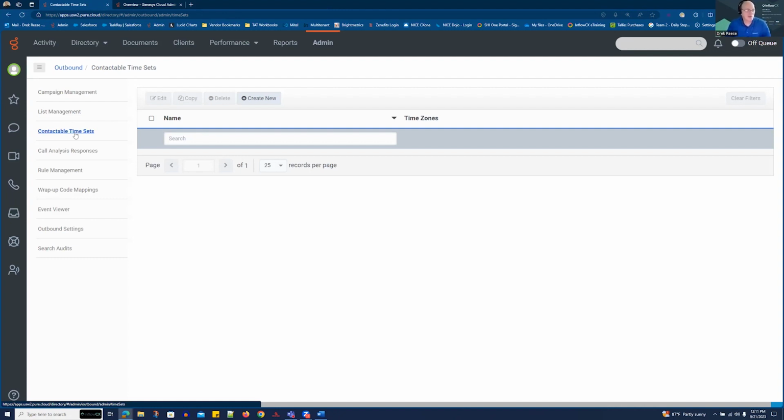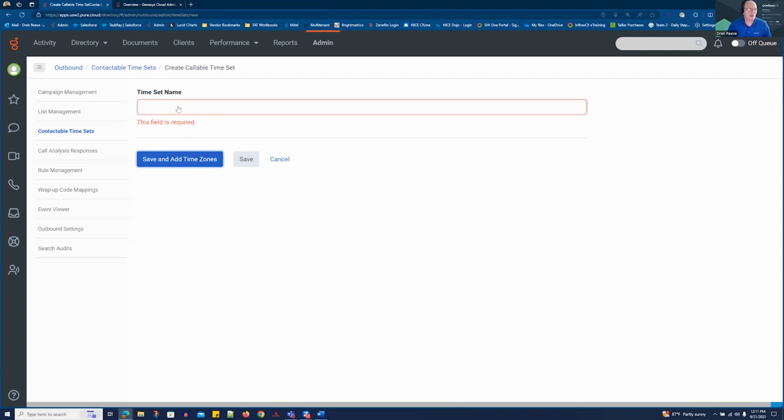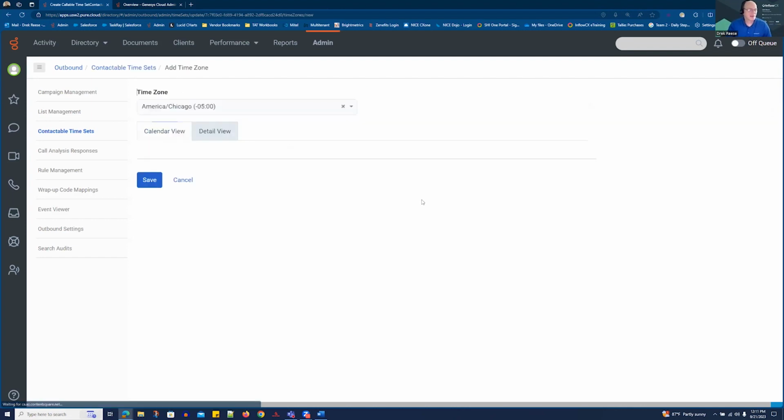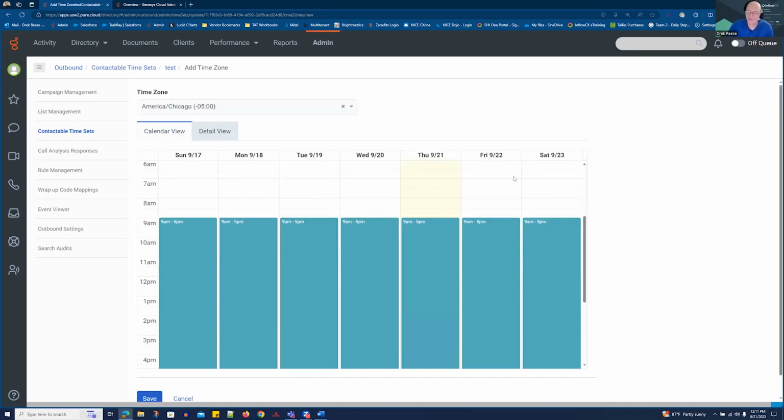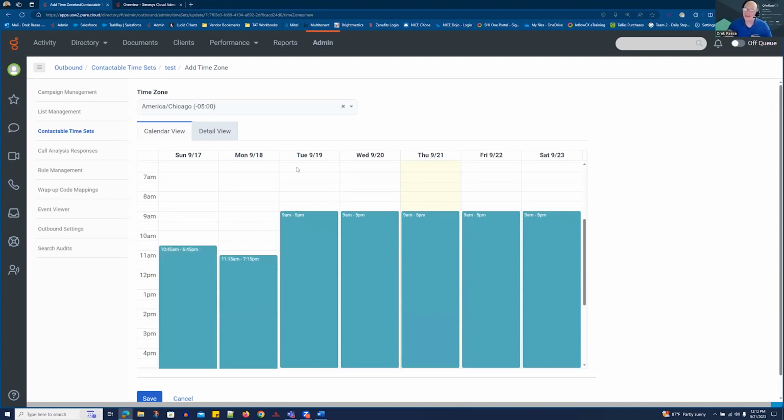You can set these contactable time sets anytime you want. And again, it's very easy. You just set them up. You can set up a time zone, and then we just add the times that you want to do this. It's that easy. You just drag which ones you want when you want it to do. Again, it's very easy to set. These contactable time sets, you can set up, and it can go across multiple SMS campaigns. Okay. Let's go ahead here.